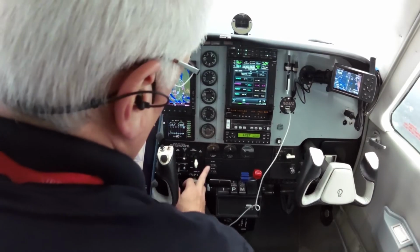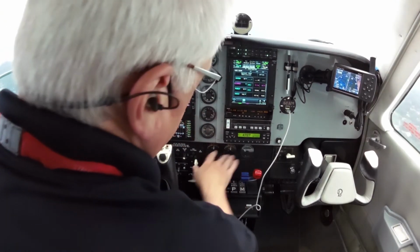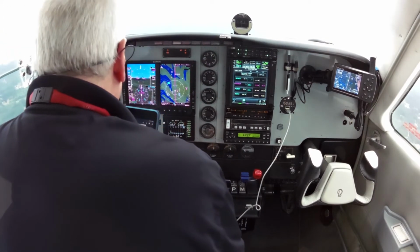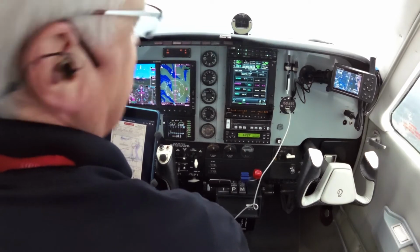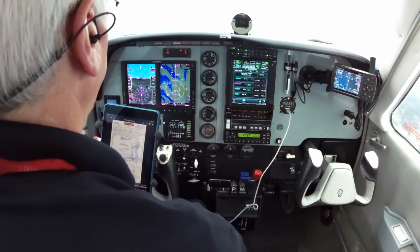Okay, mixtures back to rich. We're still on the right tank. We'll leave it there for the approach and the miss. Right to where we want. We don't need ice protection. Olympia. We're 10 degrees Celsius. Proceed direct to Sanders.